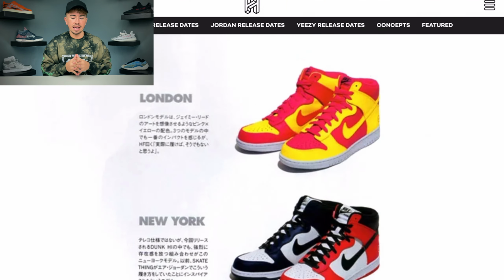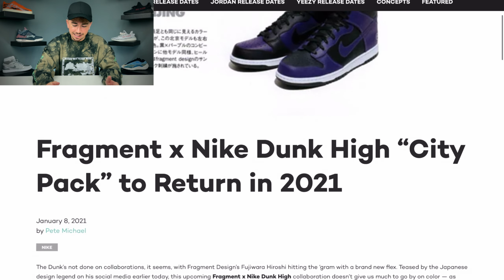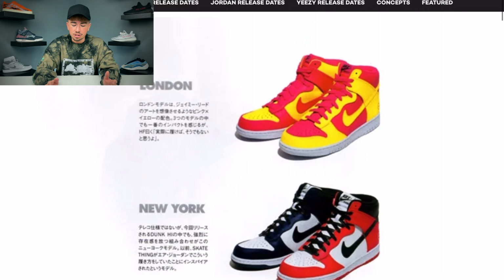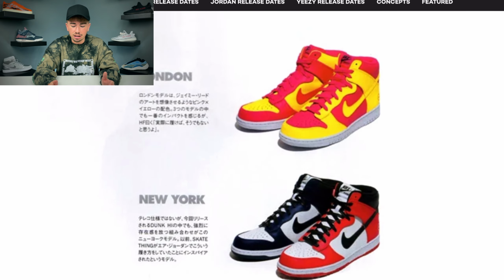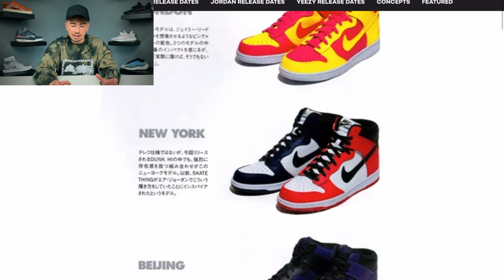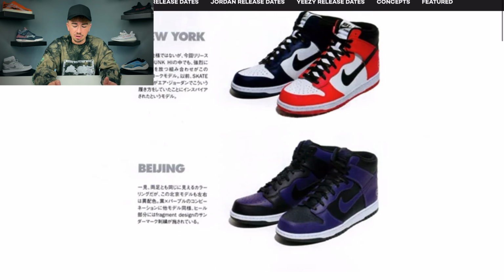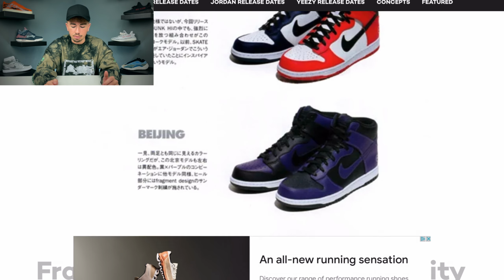Right, so this next one is a Nike Dunk High, of course, but it is a Fragment collaboration. This is a region pack that was released, I think, over 11 years ago, and they're looking to return it. This is the original images of the shoes. So you've got London having this Volt pink and yellow colorway, New York getting the mismatch, Chicago, and I think it's a bluish colorway. It's hard to see from that image, but of course I'll show you some other ones in a second. And then Beijing getting this kind of tonal mismatch with the purple and the black.